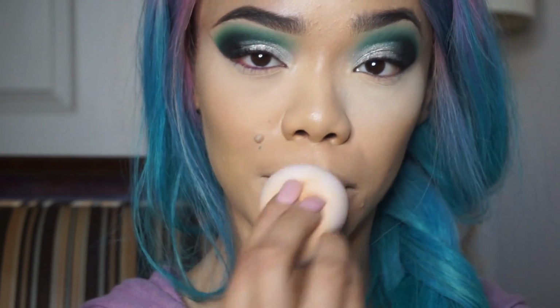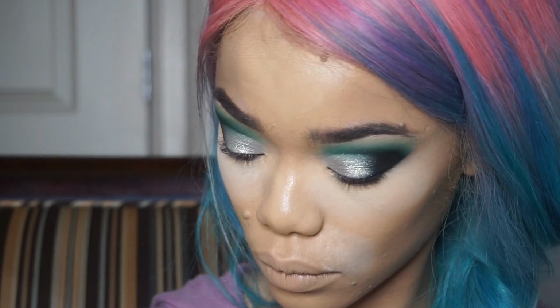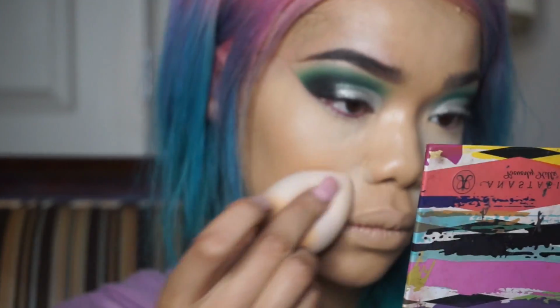It's not really baking, I guess, because I don't really let it sit there, and I try not to put too much powder on. But yeah, here you're just seeing me blend out my smile line some more, and for this one, yeah, I'm definitely gonna bake it. I put a ton of powder on my smile lines because I hate when they crease.